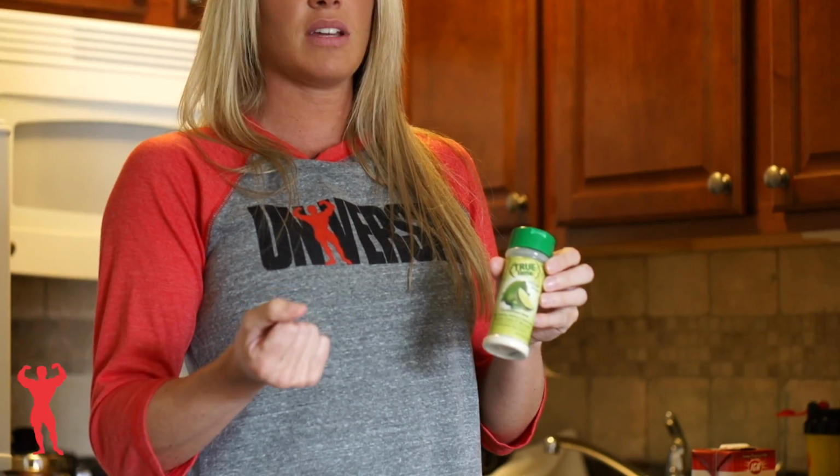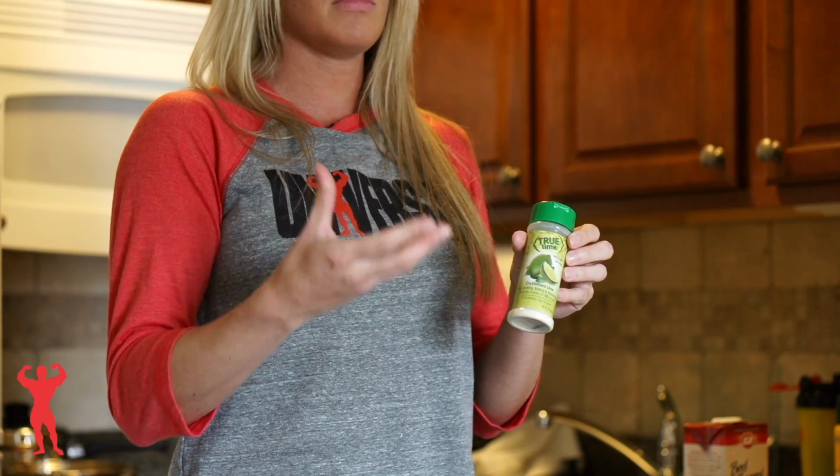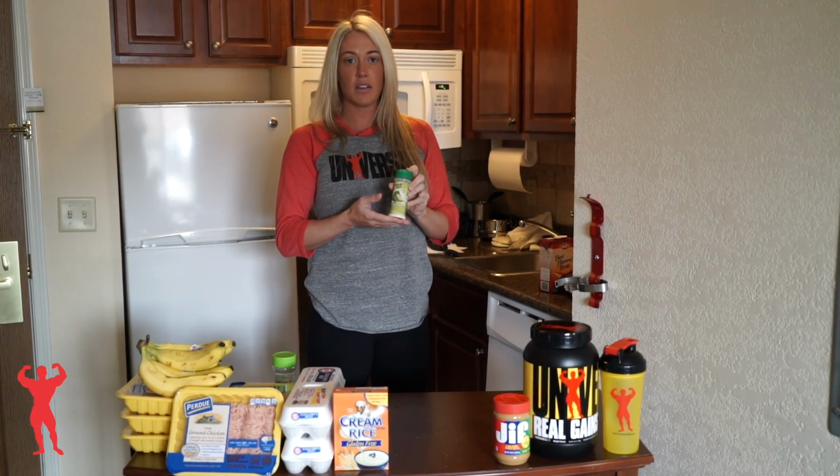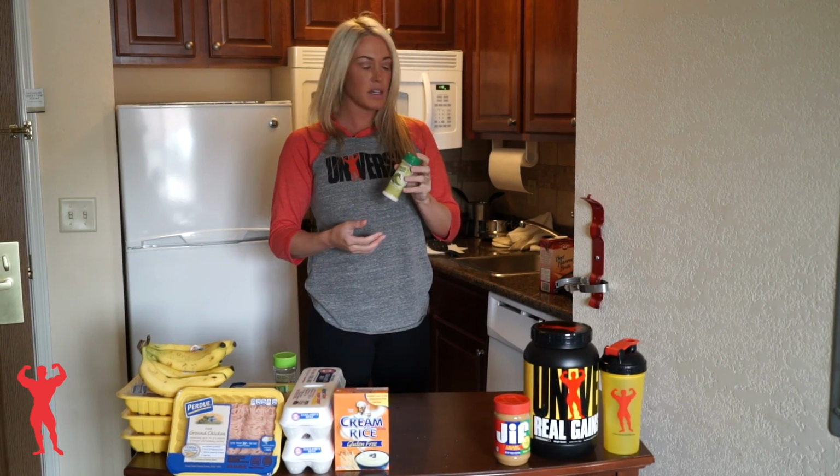One is a lime salt. A lot of people like limes, like fresh limes. However, it's hard to travel with them. They get smashed. They're not going to last that long. So this is actually dehydrated limes. That's all there is to it. Adds a little kick to it.